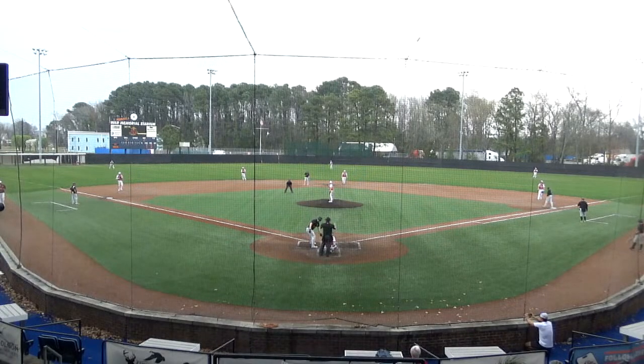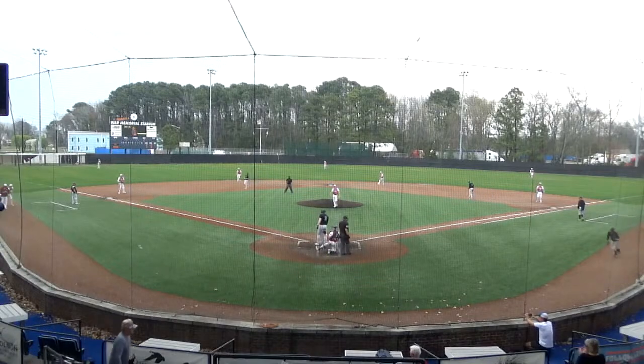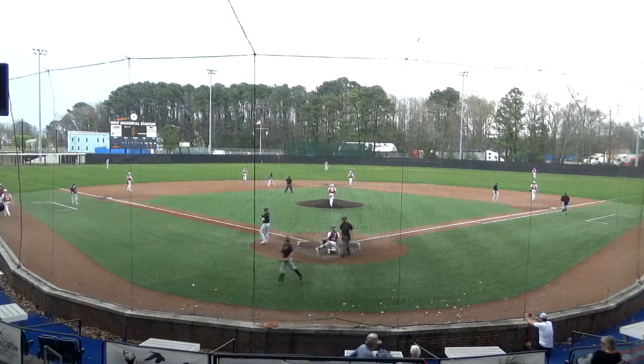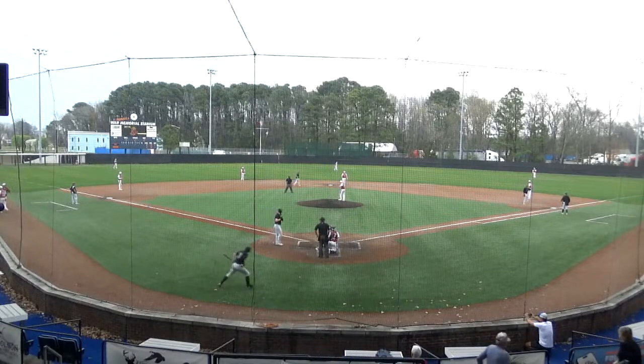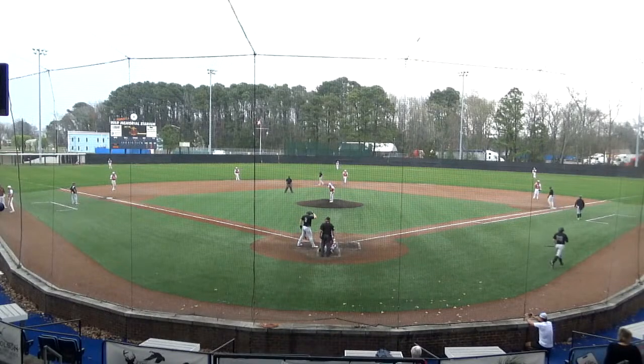Next pitch was a ball. 3-1. And that pitch is fouled away to run the count full. 3-2. Runners will get a head start on this pitch with two outs. Runners on first and second. 3-2 count.